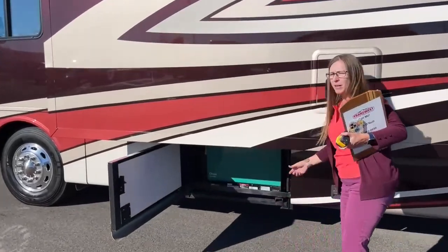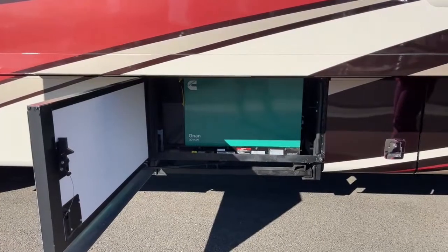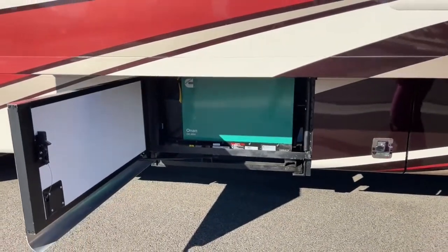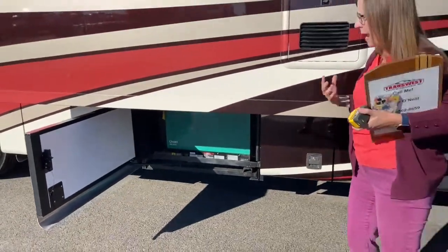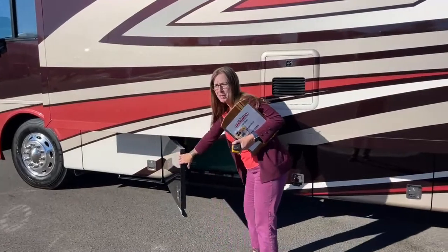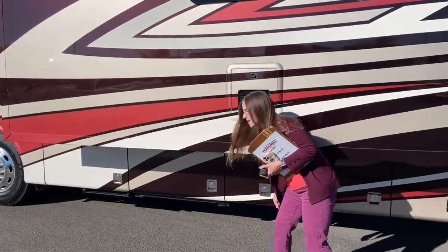Here is that upgraded generator. So the standard gen on this is going to be a 6 kW. This is an 8,000 watt generator. This is an additional option. It can be ordered individually or as part of a package. Do you need it? Maybe not, but is it nice to have? Absolutely. Is it a lot of extra money relative to the price? No. So I would vote for yes.